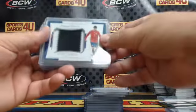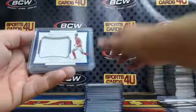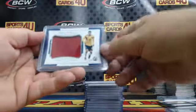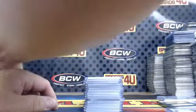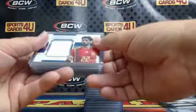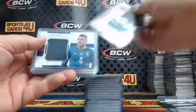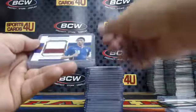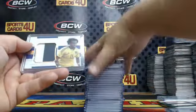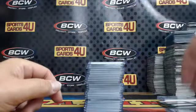Colossal Jerseys and Patches, to 99, Spain, Alvaro Morata. Belgium, Christian Benteke. Gareth Bale, Wales. James Rodriguez, Colombia. And to 35, Wales, Gareth Bale. To 99, these are Tremendous Treasures. Spain, Isco. England, Jamie Vardy. Italy, Marco Verratti. Neymar, Brazil. Portugal, Pepe. To 35, Riccardo Montolivo, Italy. And to 10, Juan Guillermo Cuadrado, Colombia.